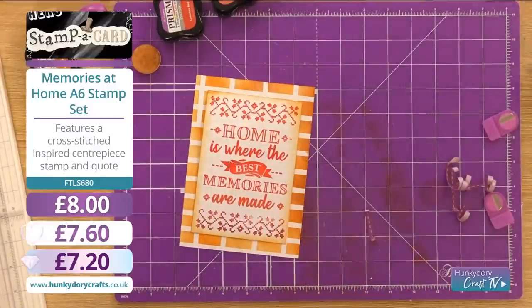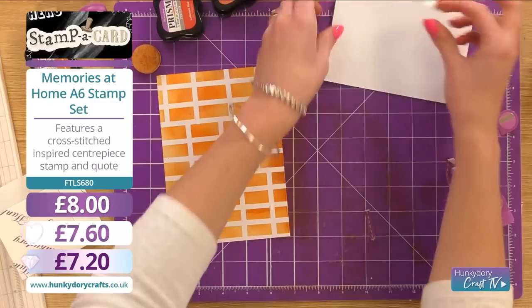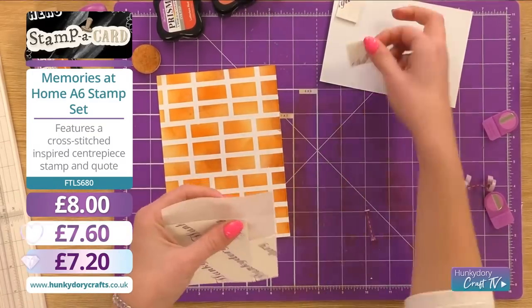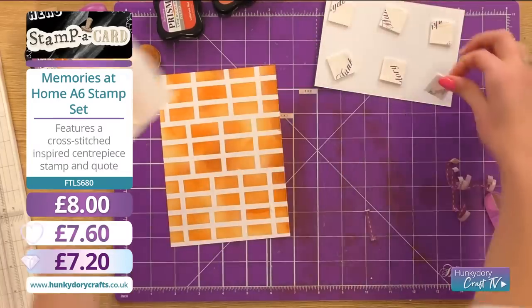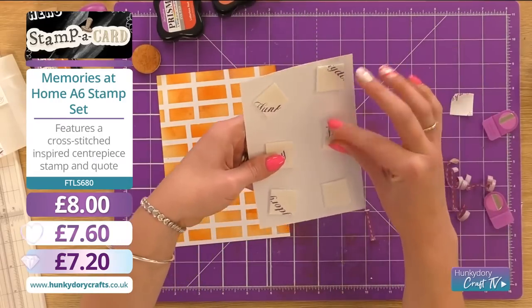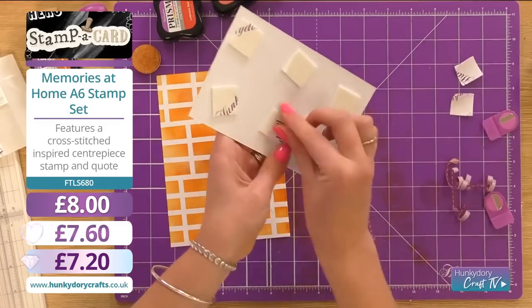Oh, I'm loving this. Let's get some foam pads and some glue on. So, I'm just gonna squeeze up here just because I've got a bit of ink down here. I don't want it to smudge whilst I put my foam pads on. I thought I was the queen of the messy inky mat, but you're taking the crown today. Yeah, I am.